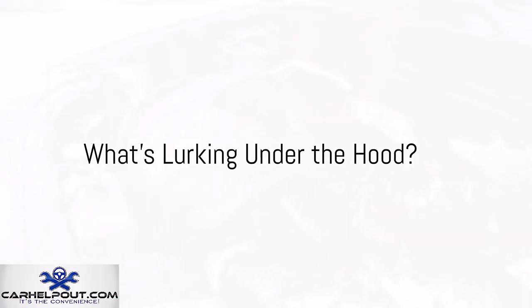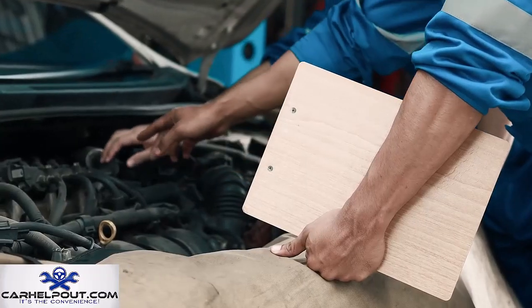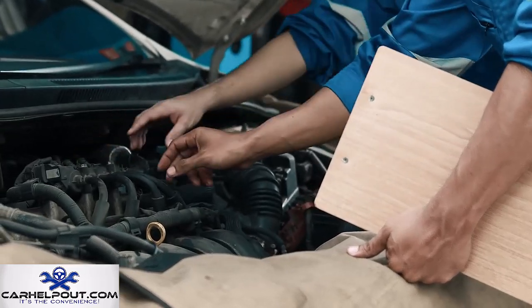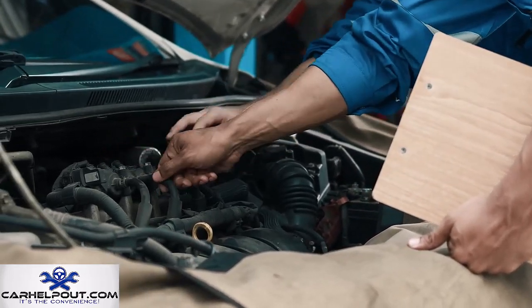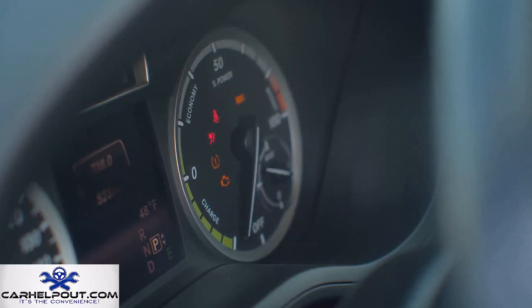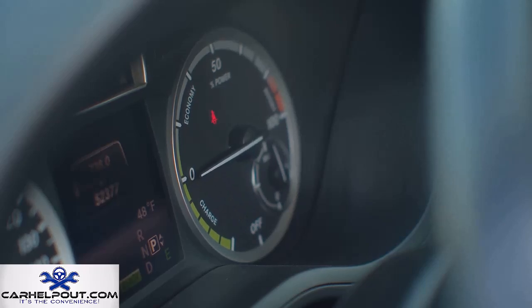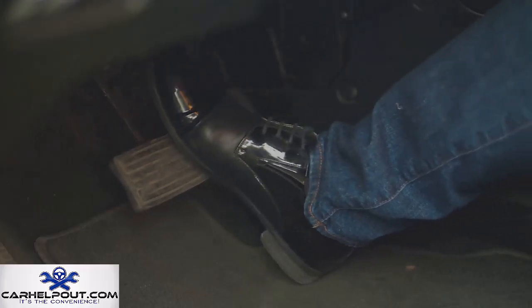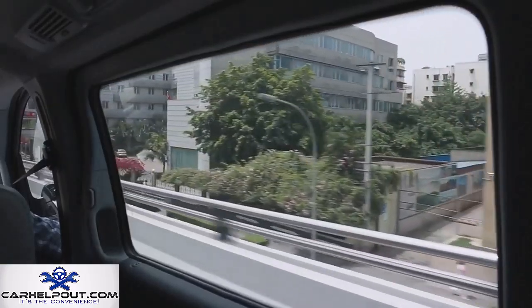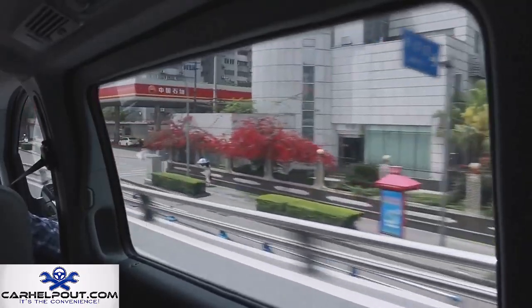Now, let's pop the hood and talk about some engine-related issues reported by some 2017 CX-5 owners. One relatively common complaint involves a slight hesitation or lag when accelerating from a stop. It's like the engine takes a moment to catch up with your right foot. While not a deal breaker, it's something you'll definitely notice in everyday driving.